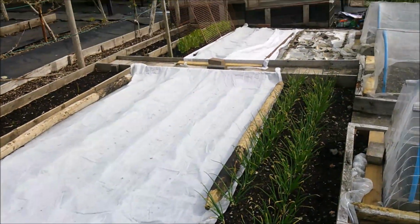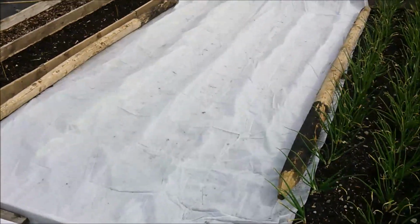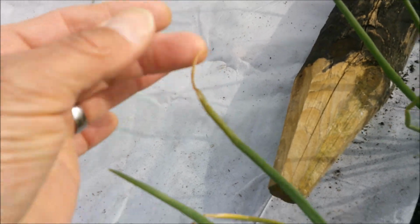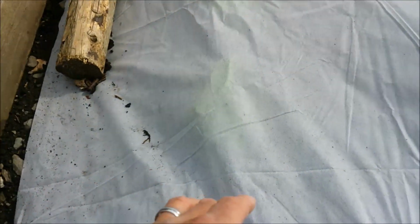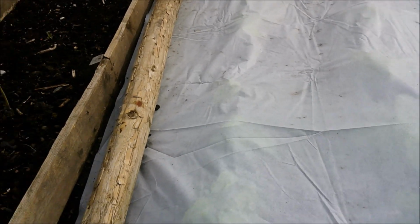And because it's been so cold, as you know, I've had fleece over these beds here, and you can see the cold has damaged slightly the tips of these red sun shallots, but they'll be fine. They're looking a lot stronger now. I don't know if you can notice that, but the spinach here is actually pushing the fleece up, and I can see through it. It looks as though it's been really happy under there, sheltered from those frosts and the cool wind.